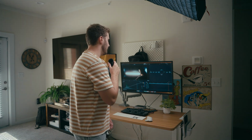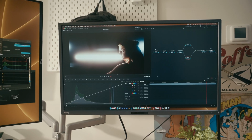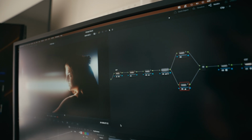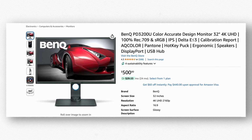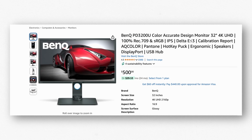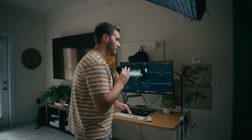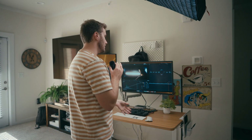All right, the next thing I'm going to talk about here on this desk is going to be my monitors. So my main monitor here is a BenQ 32-inch 4K monitor. I don't know the exact model number. I'm going to leave that on the screen here, but it pretty much is like a 100% Rec 709 color accurate monitor. So you're not going to have to worry about any weird stuff happening, like you're seeing a tint of green or pink or whatever.